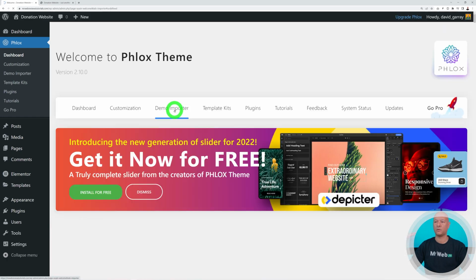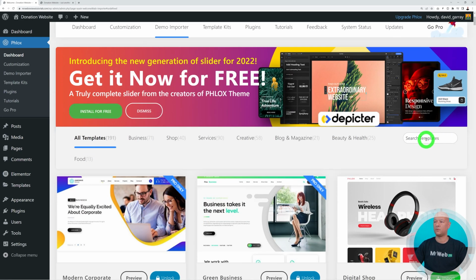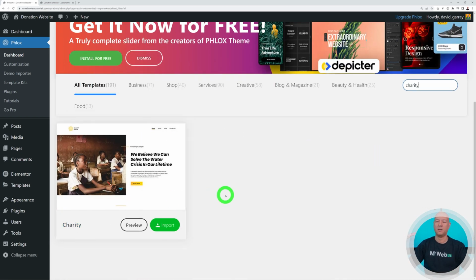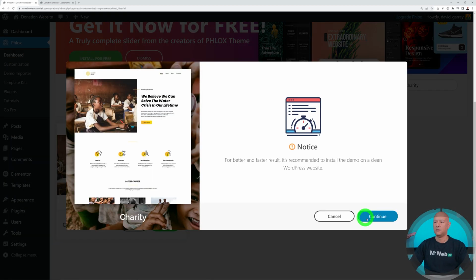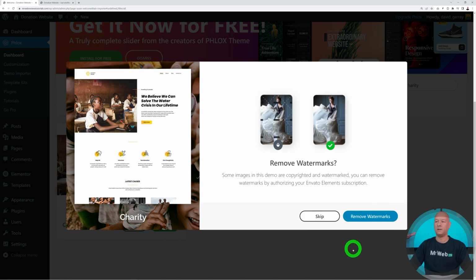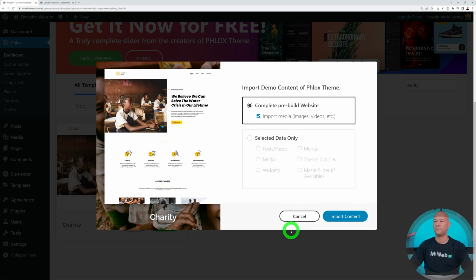So we go to Demo Importer, and we're going to search for a template. So look for charity, just like this, and that's the only one available. And now we can install it in just a few clicks of the mouse. So now we're going to click on import, continue, install plugins, and then it's going to import all the images for us. As you can see, you can remove the watermarks if you wanted to, but then you have to pay for the premium version, which is, I think, $70 or something like this. It doesn't matter to us because we're going to replace all the images anyway, so we can skip that step altogether. And then we're going to have a complete import of the website and the demo content.